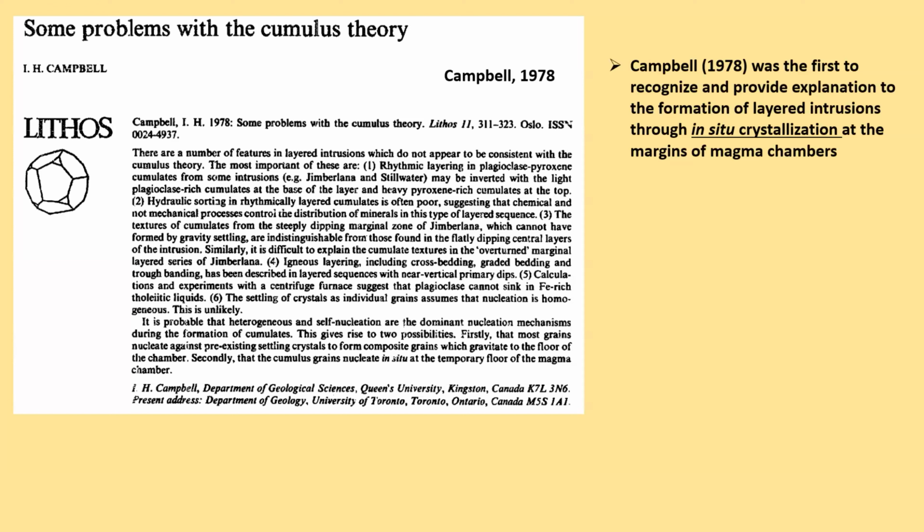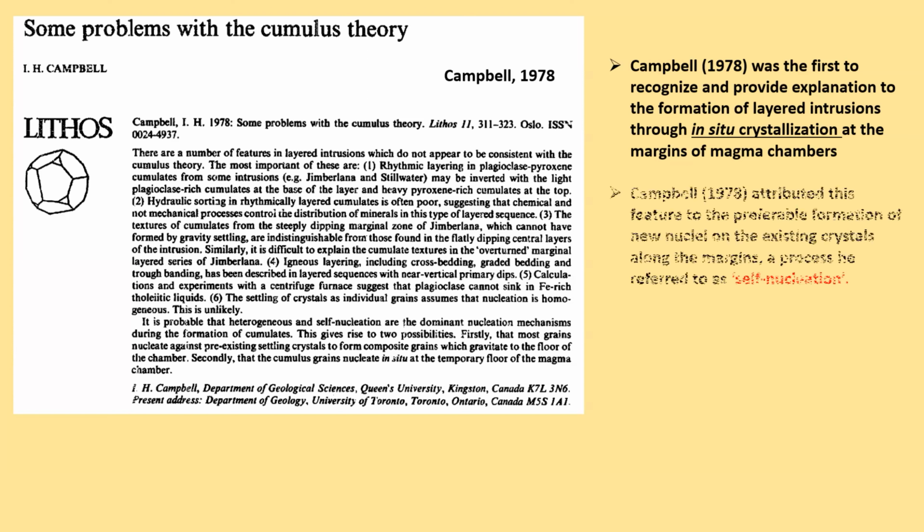Nice. So Ian Campbell was the first to come to the conclusion, to recognize, that crystallization in the layered intrusion mostly happens in situ, so at the chamber margins. And he had a different set of observations, which he used to argue for that growth. There are also some other studies suggesting this, but it is Campbell who came with the idea to interpret this growth by nucleation of grains at the chamber margins with a process which he referred to as self-nucleation.